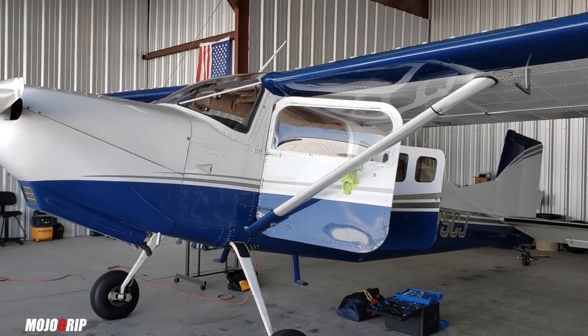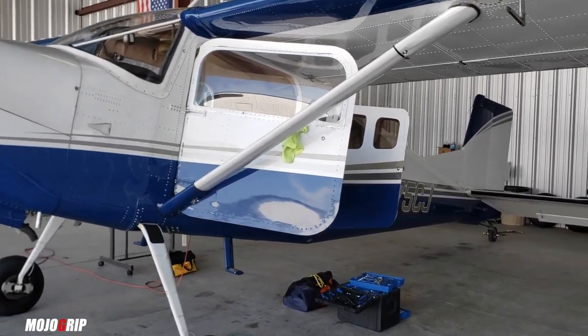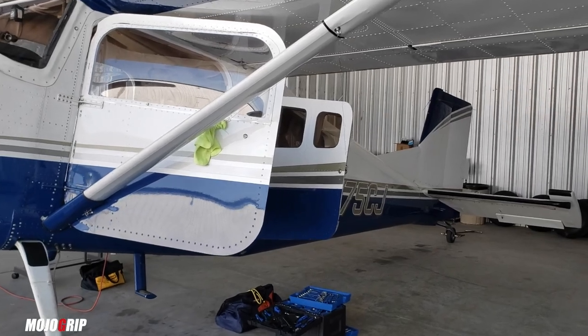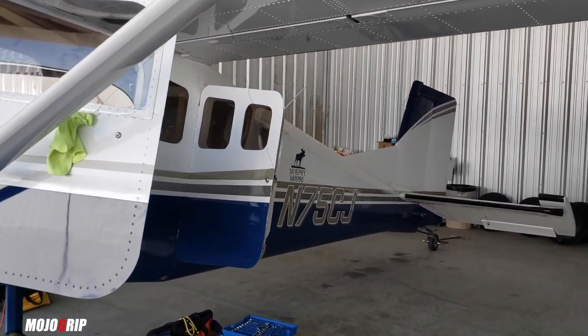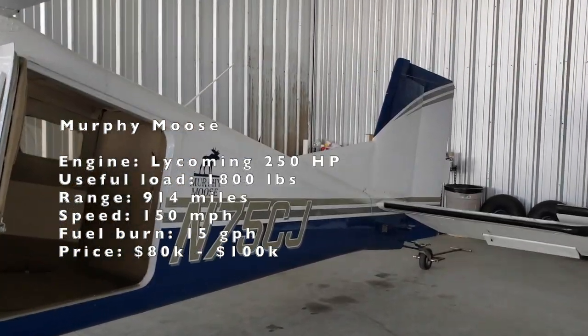And you don't need a lot of runway. This thing will take off within 600 feet. So this is a plane that can get you in and out of places very, very quickly, as long as you have your tailwheel endorsement.